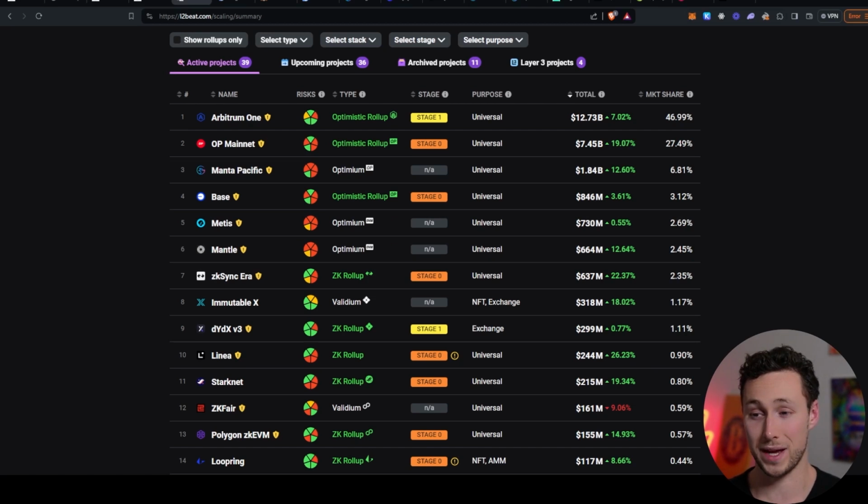And then even though Manta has things to differentiate itself, it's really going to have to slug it out with these other layer 2s for a share of user attention.